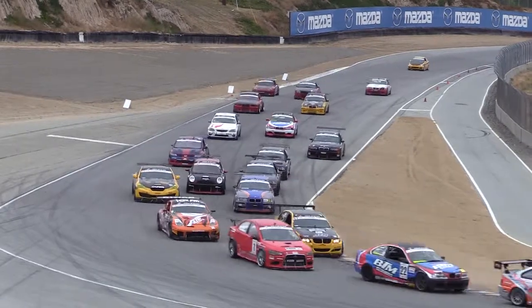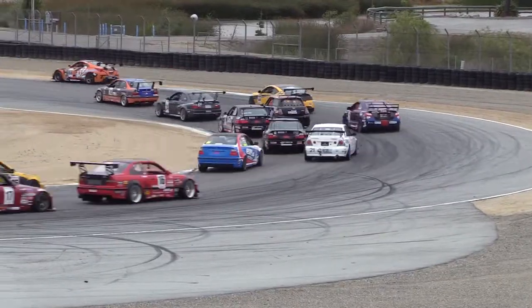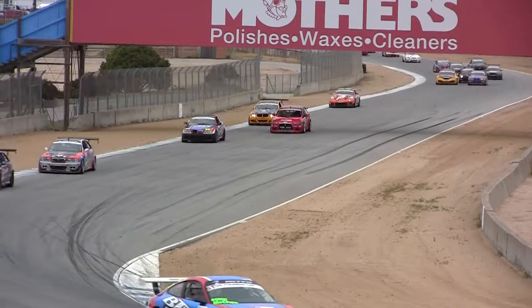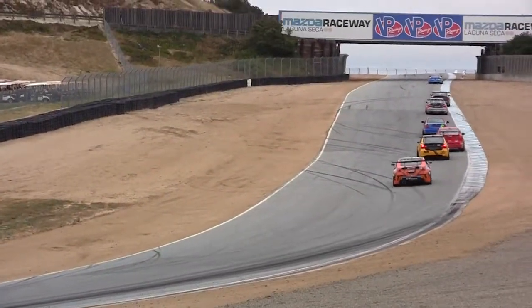Yeah, we had the super sub, Matt Cressy, subbing in for Brad McClure in that Porsche, and he just took off and left everybody behind. Matt Cressy is a professional driver, and he is an amazing, good professional driver. So he kind of took charge of this race and led in the early stages.